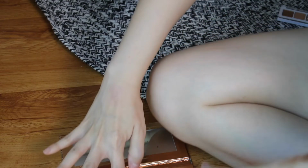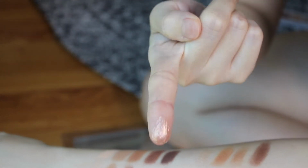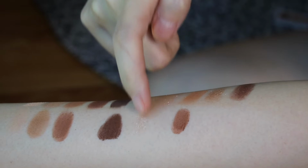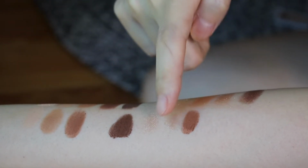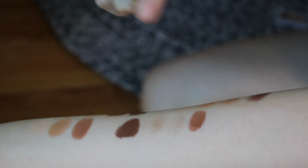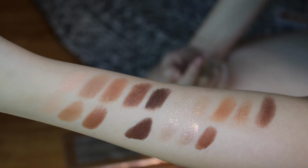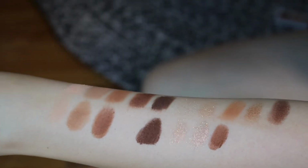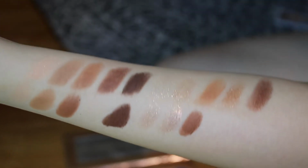Also I want to swatch this shade, Just a Kiss, the glittery shade. This is the shade from Fun-cation called Just a Kiss, and I want to compare that to this shade and this shade, just to see if it's any close. Alright. So this is our Fun-cation palette, and that is the Patrick Ta.